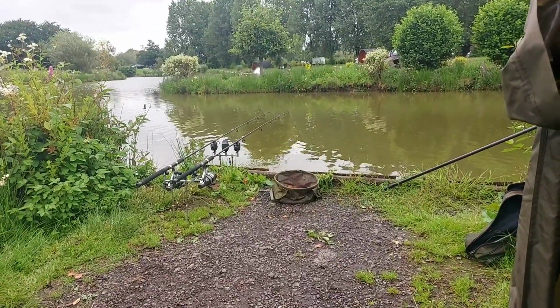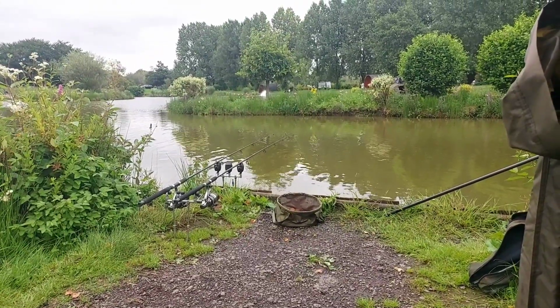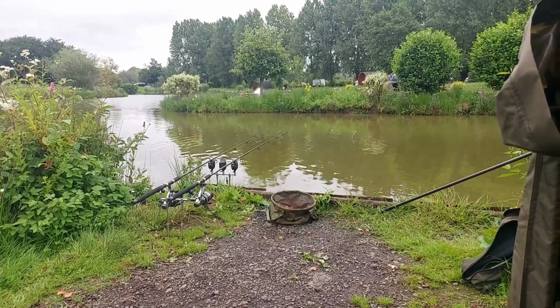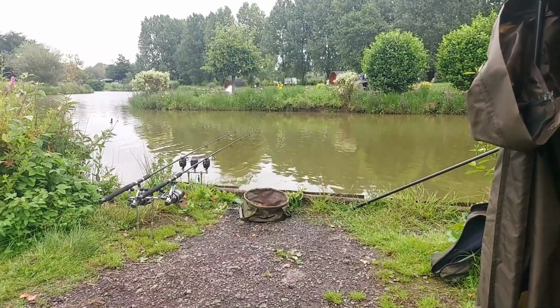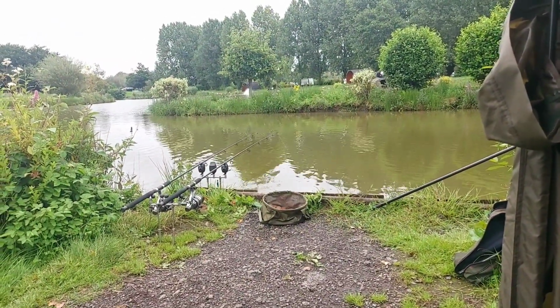The first fish I had was on a pop-up, but even so, I'll still mix it up a little bit. I'm staying on that one spot in the margin, and I think I'm moving along the island with the other rod. The bait's coming back clean.